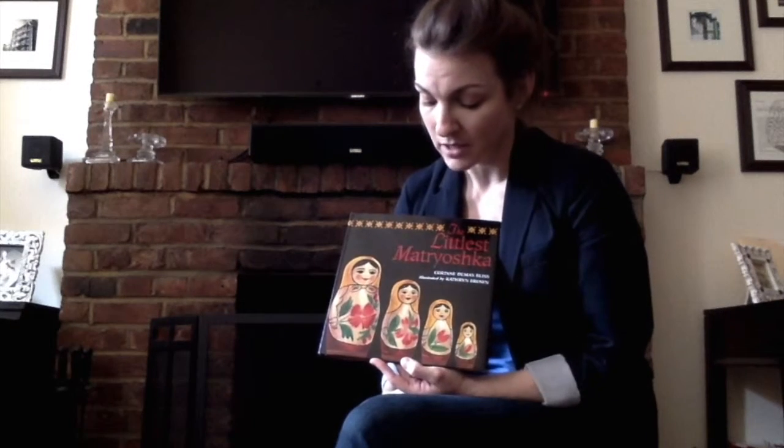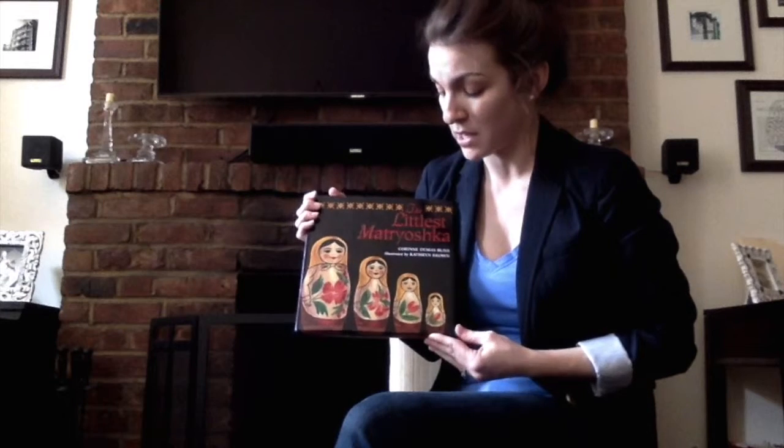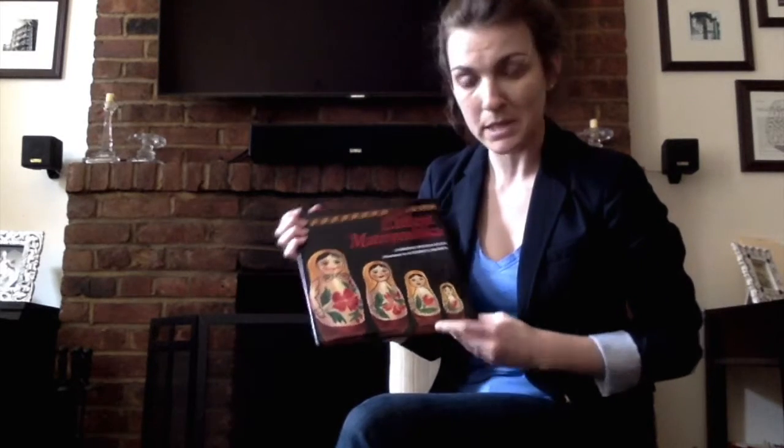They're handmade and handcrafted, I should say, in Russia, and each fits one inside the other. They're designed according to the social status of the family they are to represent. And as you can see, these all go inside one another and they all have the same colors and patterns on them. So let's take a look inside. The Littlest Matryoshka by Corinne Demas Bliss and illustrated by Catherine Brown.